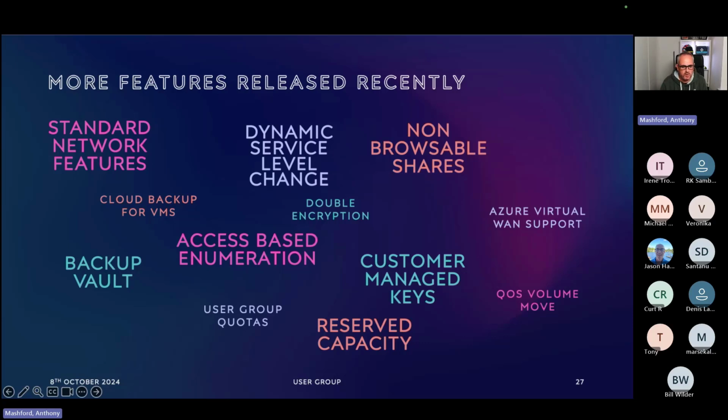Non-browsable shares, imagine this like a dollar share on a UNC path. Essentially, it's not advertised on the network, so to actually connect to the share itself, you'd have to know the UNC path. User quotas are now available, so you can apply a default and an individual quota to the volume of how much storage users can consume.